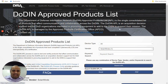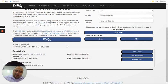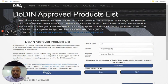SolarWinds is actually on the DISA APL, which provides the model number, the version, the date of when it expires, things like that. Now, this sort of certification, the APL certification, is very different than the CMMC. It's much more specific. It goes into actual testing of the software, ports that it opens up, ports that it closes, source code analysis, things like that.